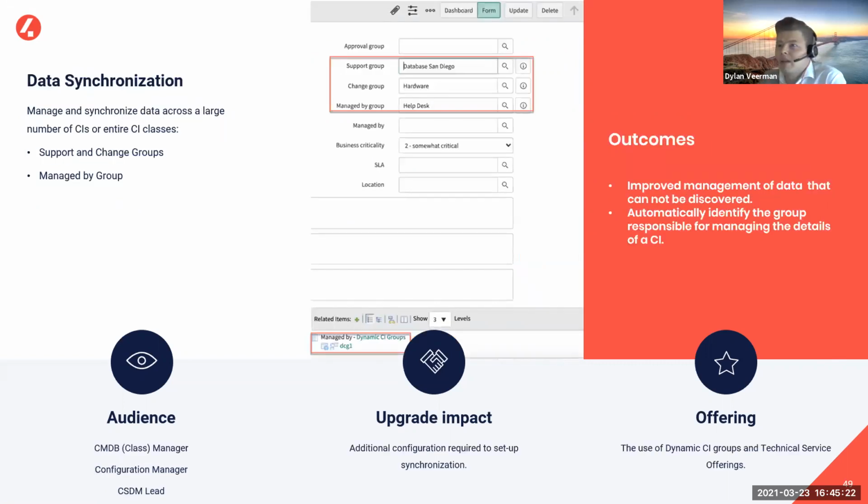Another feature that I would like to highlight is the data synchronization. This allows you to synchronize non-discoverable CSDM data from technical service offerings, dynamic CI groups, and CI classes towards underlying CIs. The fields that are being synchronized or could be synchronized are the support and change groups, and also the managed by groups. And how does this work? If you define these fields on, for example, the technical service offering, and these are related to a dynamic CI group, these are synchronized, and then the CIs that are part of the dynamic CI group are then also synchronized from the dynamic CI group towards the underlying CIs.